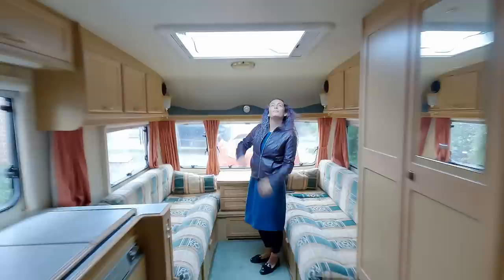It's a big caravan, Julia. It is. I think it's 27 feet. I'll let you work that out in metric because I'm a bit old-fashioned. It's a lovely caravan. It still tows and it does lots of things. And Julia and I are going to take you on a little guided tour. So where are we starting at the moment? We're starting at the main area.